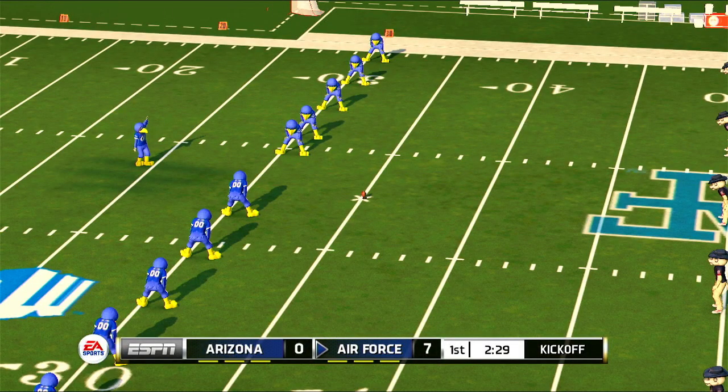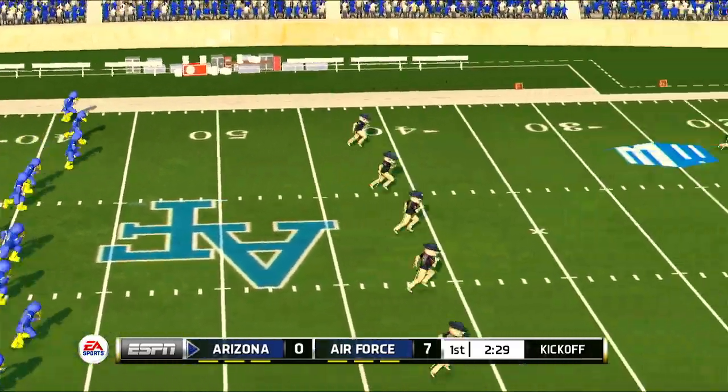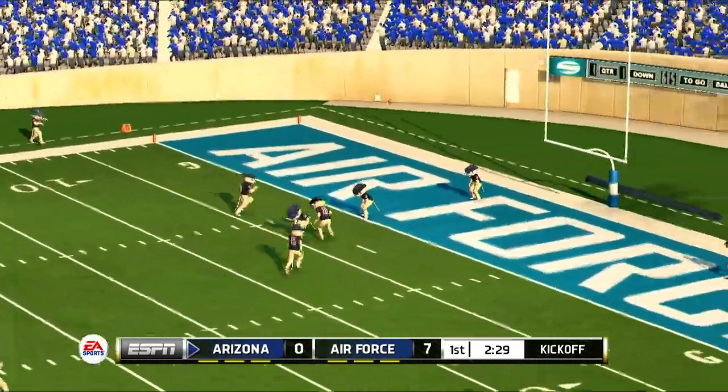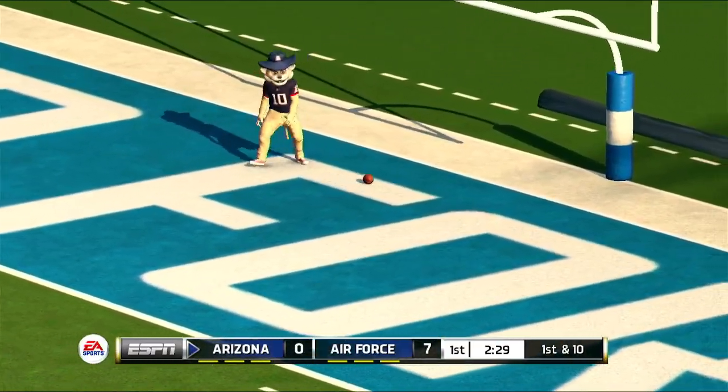Boy, this offense right now is just being physical, really controlling the line of scrimmage, and it's opening up some nice big lanes for the running backs. This one's going to be down in the end zone for a touchback.